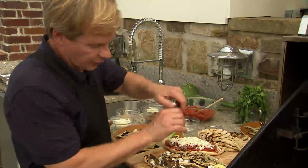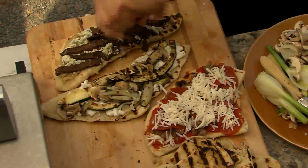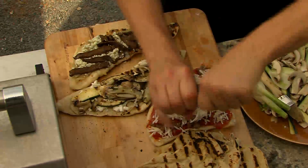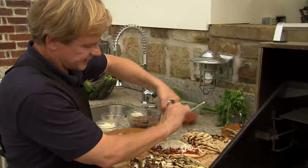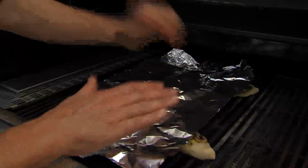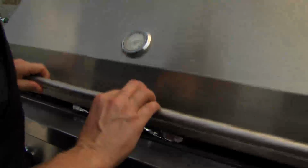Okay, now they're ready to throw on the grill. I'm just going to add a little cracked pepper. And they just need to stay on the grill long enough for the cheese to melt. To help facilitate that, I'm just going to take some aluminum foil and create a little tent. The heat will build up under it and melt the cheese, and they're ready to eat.